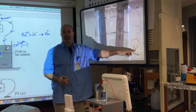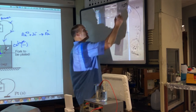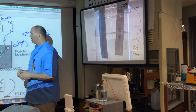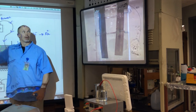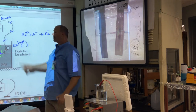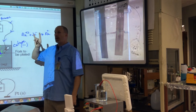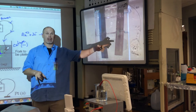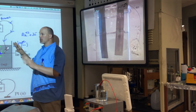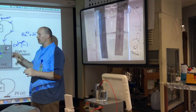The battery makes it happen. So it's attached to the positive. Yeah, but the anode is positive. On the battery, it's switched. This is not a battery. This is an electrolytic cell. Okay, the battery makes this happen. So the only thing that's really different is the charges here. But you can figure this out.